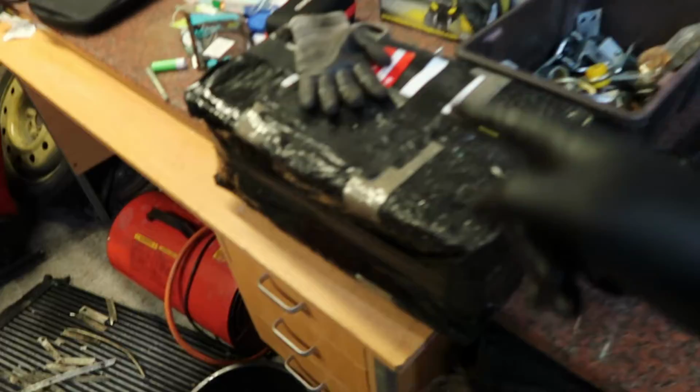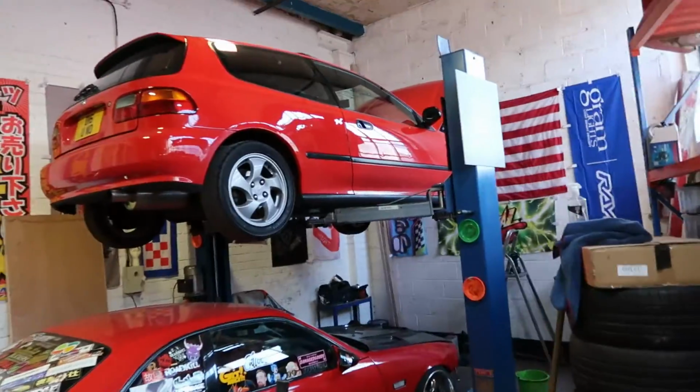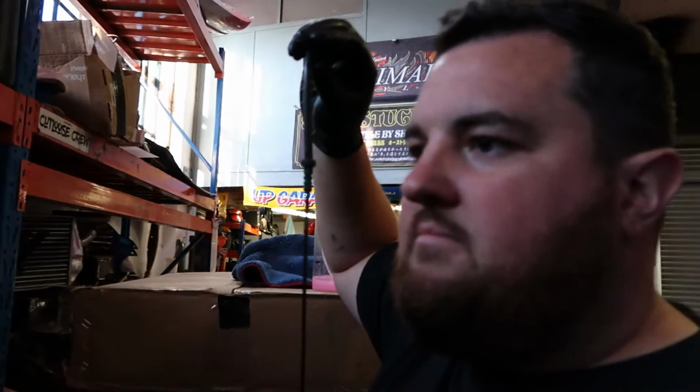The sump's going back to eBay. The car, in theory, should now be fixed. I'm just going to cut this down. Yep, cut it down. I don't care what you say, I'm doing it. But yeah, that is going to be it.